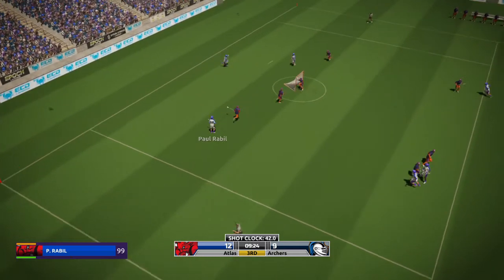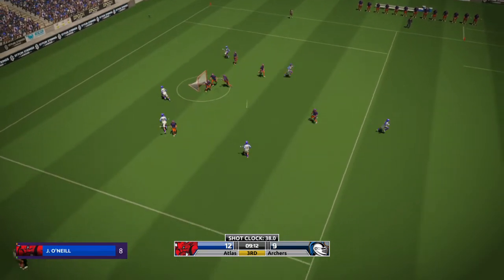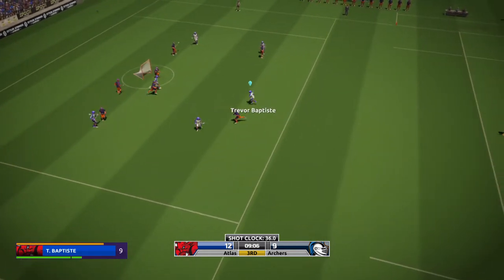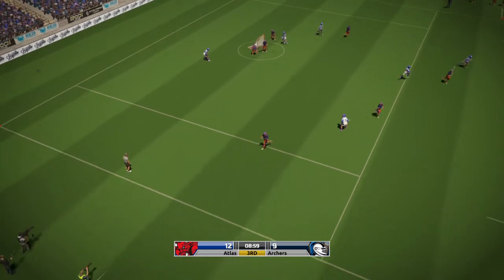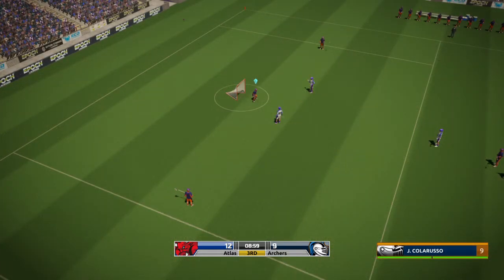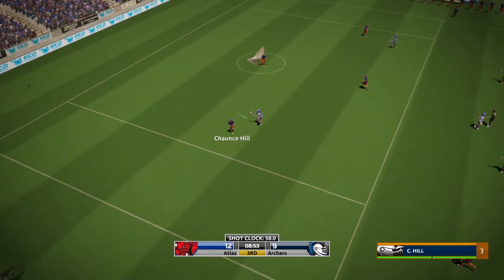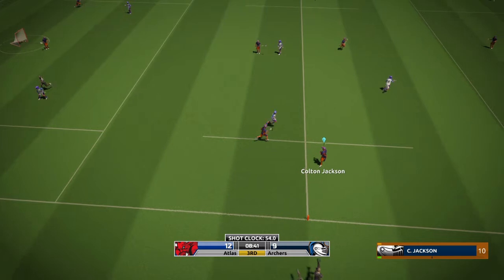Side right. Jerry. Top center. Takes the shot. Knocked loose. Oh, close call there. Miscalculation there. Powell gets flagged. Just taking things a little too far on that occasion. Jackson.